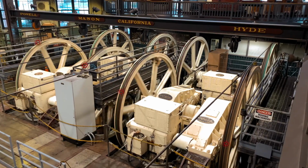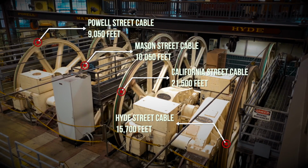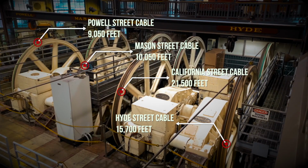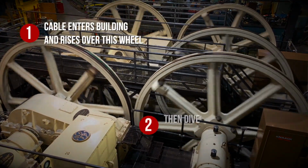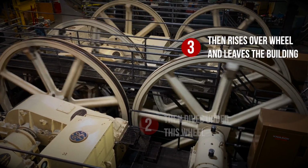There are 4 cables controlling different parts of the network, and they're driven by 4 motors, each 510 horsepower. You'll notice these wheels here are moving in opposite directions, and that's because the cable comes through the building in a figure of 8 arrangement, which increases the amount of contact the cable has with each of the driving wheels.